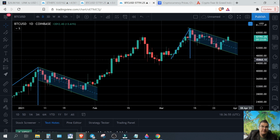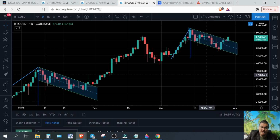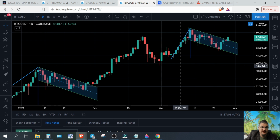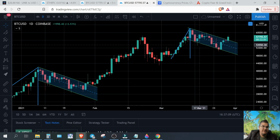Now, just like we did from the 3-day to the 1-day, what if we zoom in? The 1-day is pretty tough to beat as far as big trend, but how about the 12-hour? That would give us a similar picture, but twice the candles.